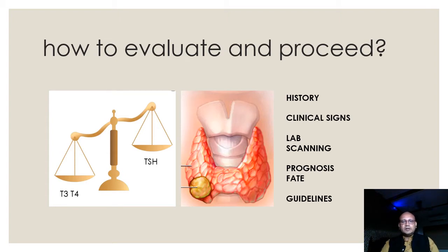We all know that thyroid has a thyroxine hormone and it is modulated by TSH. So nodules, whether they are present, they can change the thyroid physiology, and they can alter these hormones. So there are history, clinical signs, lab, scanning, prognosis, fate, and guidelines.